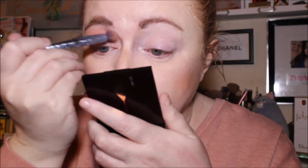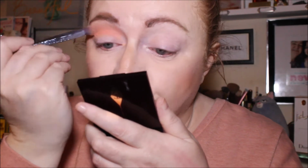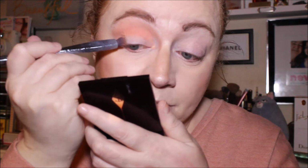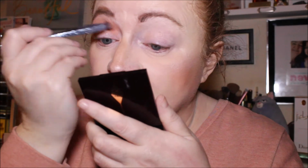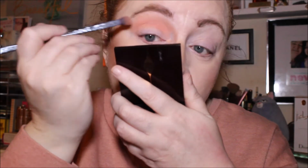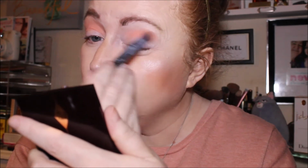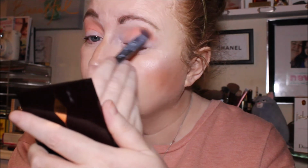So it's probably just going to be a simple look. But then I got a free gift from the Pastel Roses UK when my order came on the same day that I was doing this look. It's like a peach glitter, so we're going to use that as well. I was really impressed with it. And this is quite pigmented for a coral peach shade.